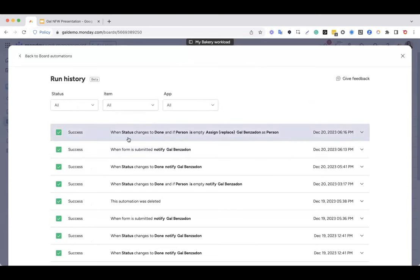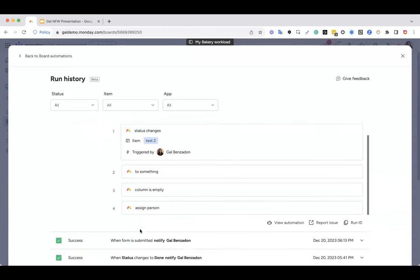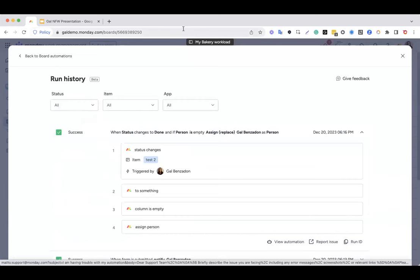So let's say in this case, I have just created my automation. If there had been an issue, I would have a failure here. Also, I would be able to filter them, and then I will be able to see where the issue is coming from. So this is a great way for you to keep track. And if you have any issues in the future, feel free to reach out to us. You can also report the issue and we'll be able to help you solve it.